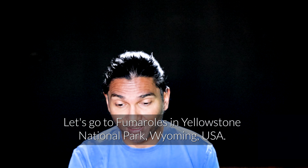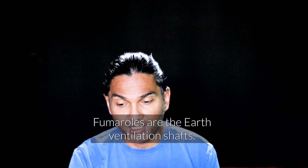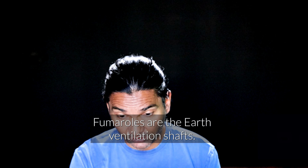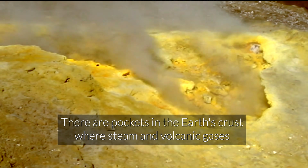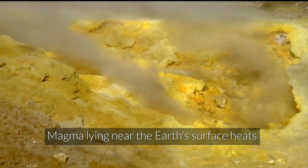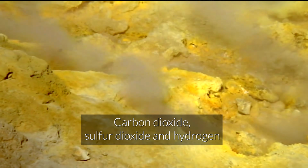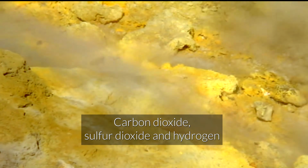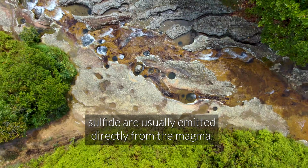Let's go to Fumaroles in Yellowstone National Park, Wyoming, USA. Fumaroles are the Earth's ventilation shafts. They are pockets in the Earth's crust where steam and volcanic gases are released. Magma lying near the Earth's surface heats groundwater, which creates the steam, and the chemicals carbon dioxide, sulfur dioxide and hydrogen sulfide are usually emitted directly from the magma.